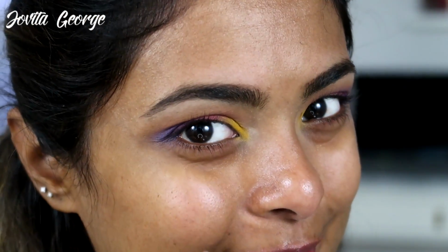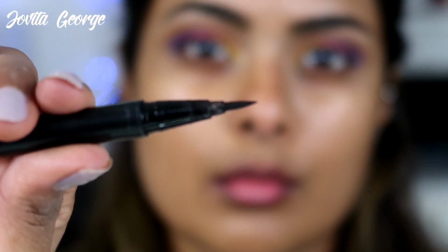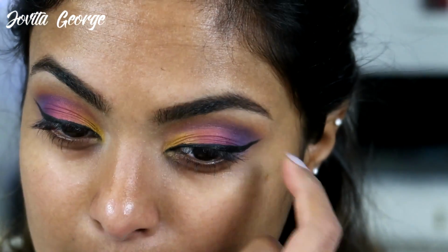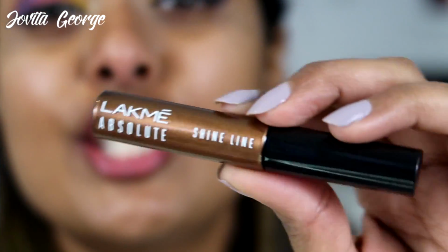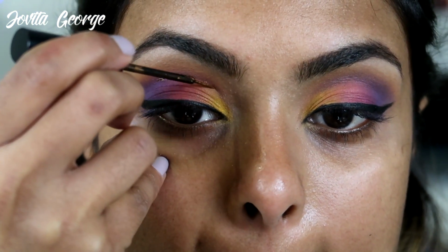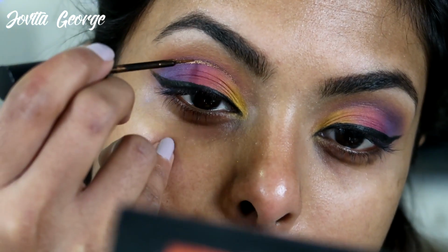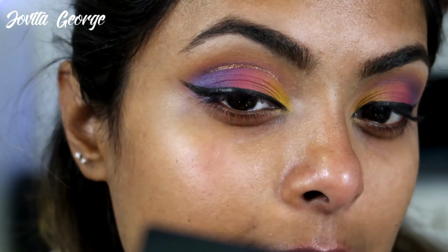Apply eyeliner, shall we? Using the eyeliner pencil from Sugar, and it's called I'll Be Black. I'm gonna go in for a nice winged eyeliner. I'm gonna add a bronze line right on the crease, and for that I'm using the Lakme Shine Line in Shimmery Bronze. Not gonna lie, I'm a little nervous because this can break the look. So let me keep my mouth shut and go really slowly, okay? Onto the crease. Man, that was not bad. It was easier than I thought.